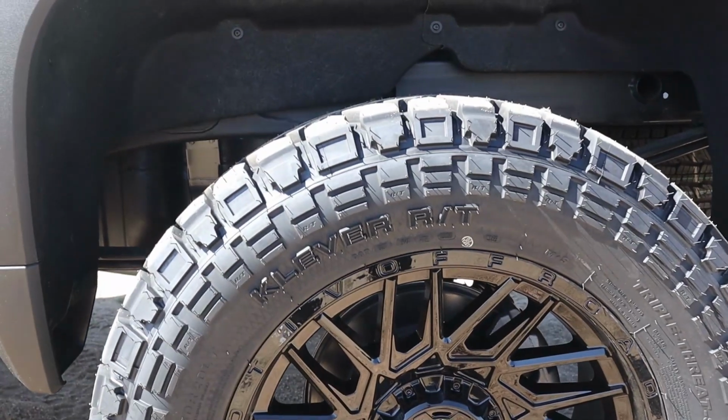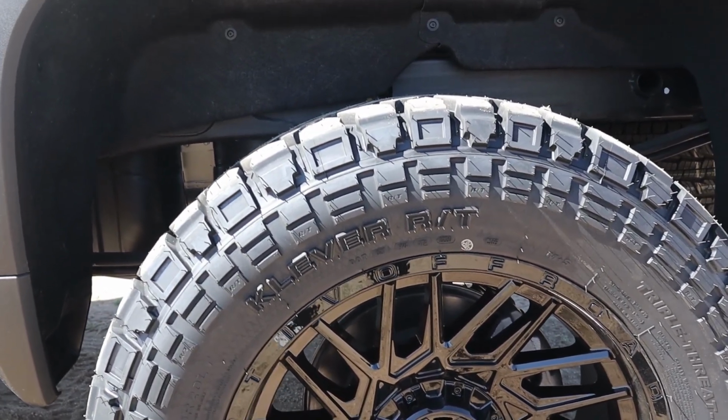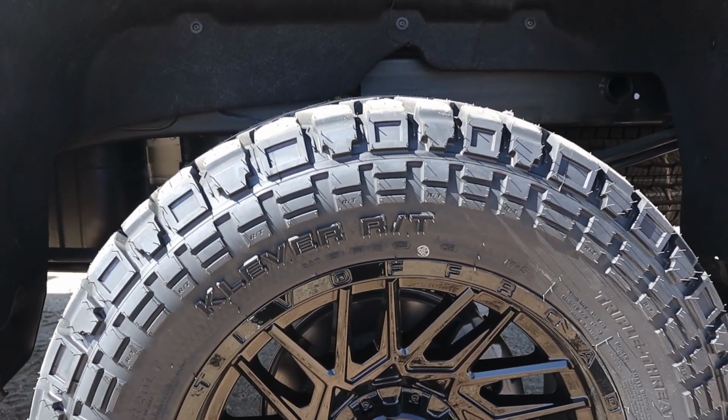And then of course the Kenda Klever RTs. Again, you don't have to spend the big money to get the looks and the performance that you're looking for. People are loving these tires, especially for the price.